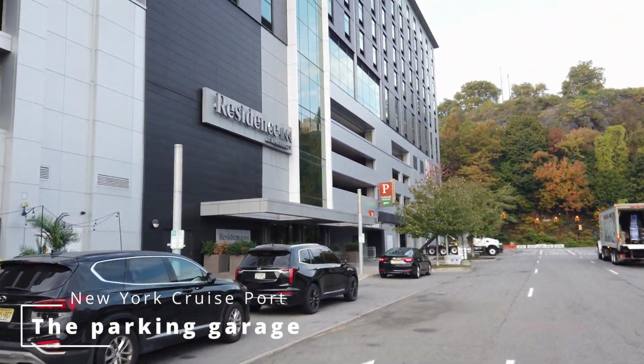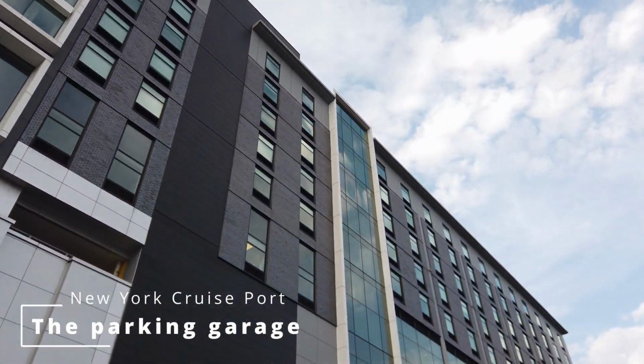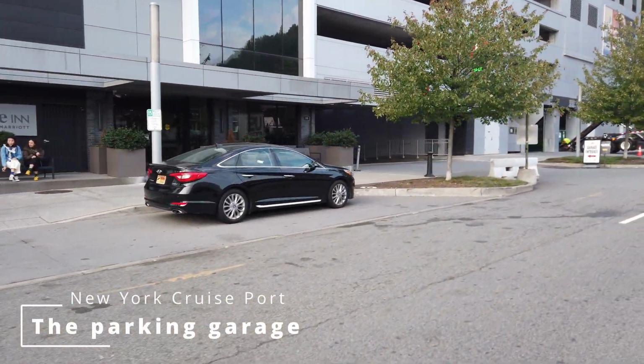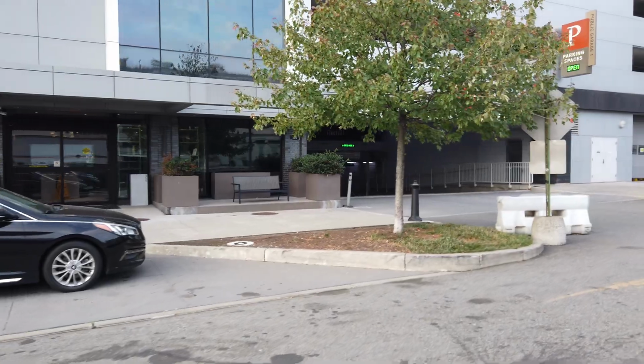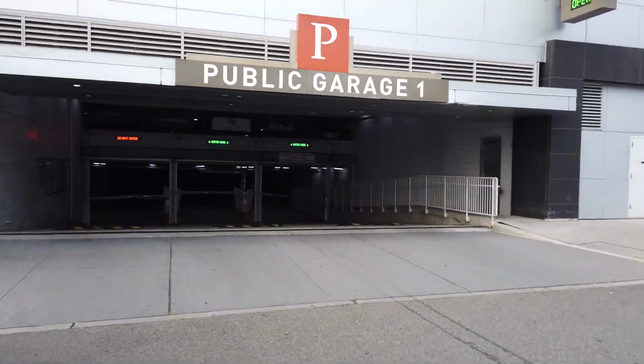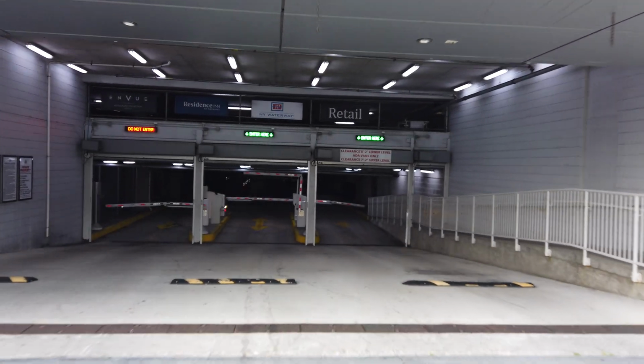The major downside in staying in the hotel is that it's going to cost you several $100s, and the hotel and parking garage are not affiliated whatsoever. However, the parking garage is located directly beneath the hotel, and this is what it looks like as you drive into the garage parking area.